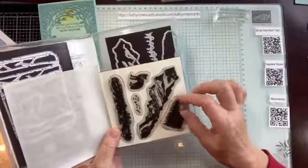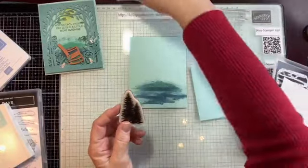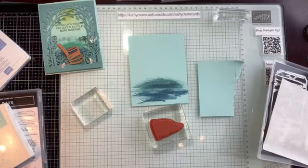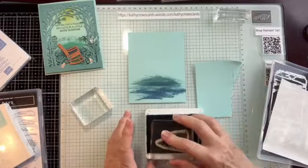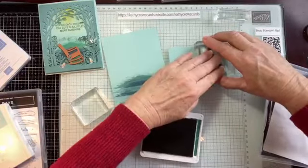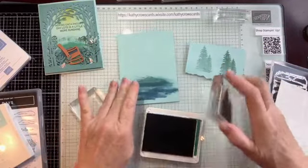So here are our stamps. Let's test this one on my scrap before I get going on it and see how it looks. Okay, so let's try our shaded spruce for our trees. Oh, my shaded spruce looks pretty dry. Okay, here we go. Let's do it a couple of times and see what we get. Oh, I like it. Very nice. This is going to be nice.